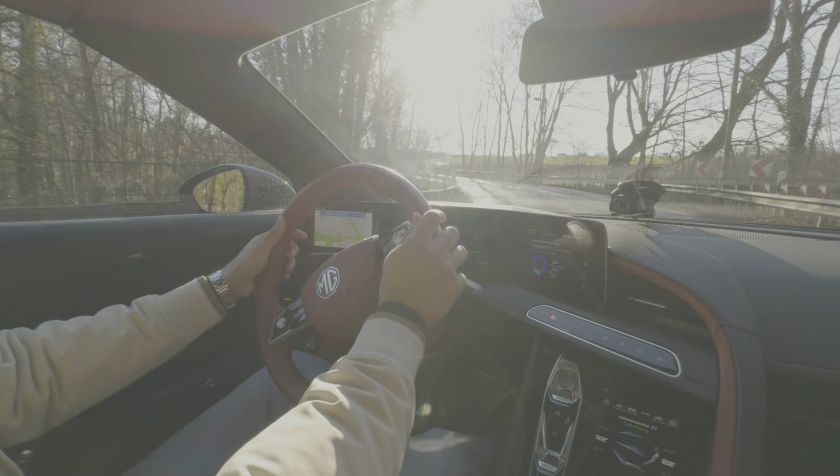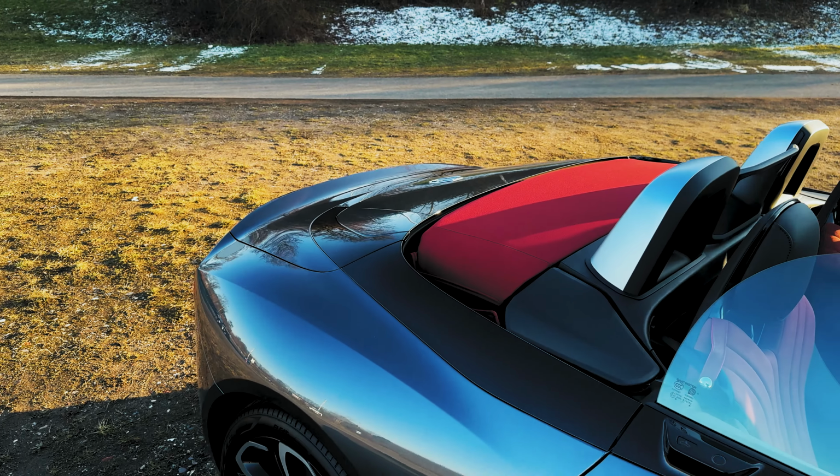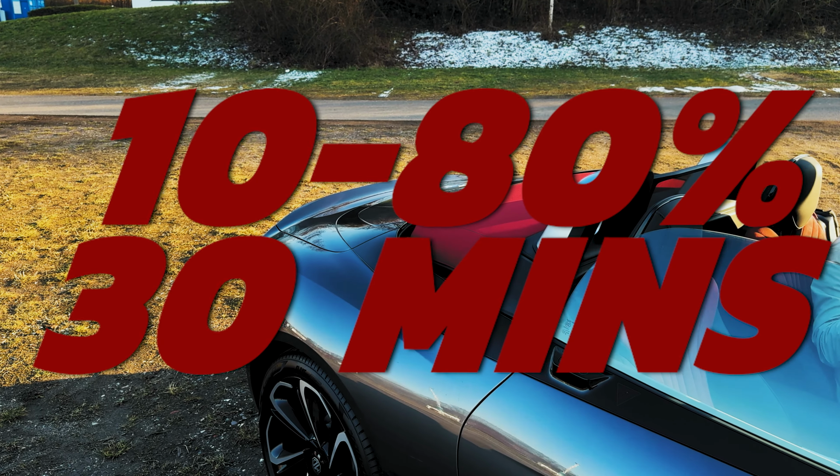So when we talk about the charging stats, it supports 150 kilowatt DC fast charging, meaning 10 to 80% in around 30 minutes. It is not the best one, I would say. But if you compare it in the market, it's a good one.